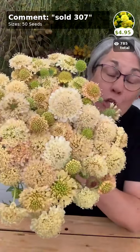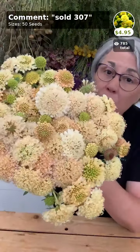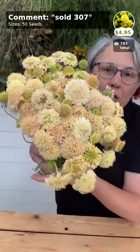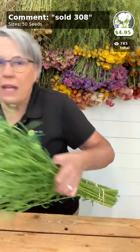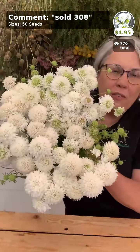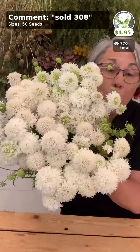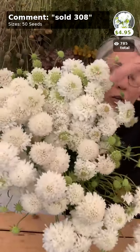And then look at this one, y'all. Buttercream. This is actually called Fata Morgana. It is really, really beautiful. It's a really useful color. I mean, look at that. It has a variation in color. Can y'all see that? Really, really beautiful. And of course, nobody has ever said, I don't need more white flowers, right? Especially if you're selling to event florists. So this is Scabiosa pincushion white. It's greenish white when you cut it really early, which is what I prefer to do.